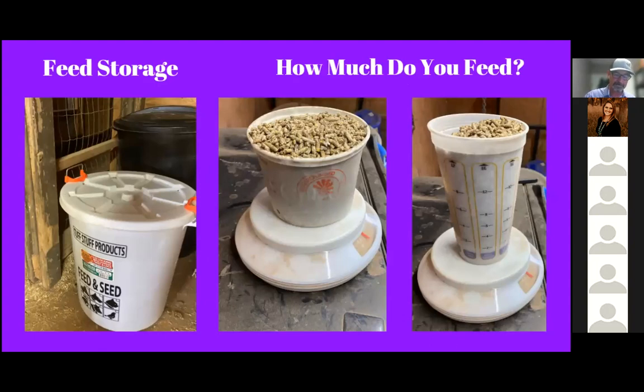I don't know how many of you have been buying feed here lately, but it doesn't matter what goat feed you get, it's very expensive right now. So it's very important that we take good care of that. Feed storage is very important.